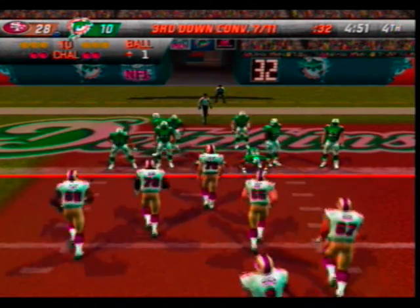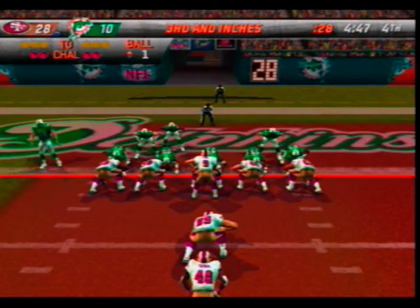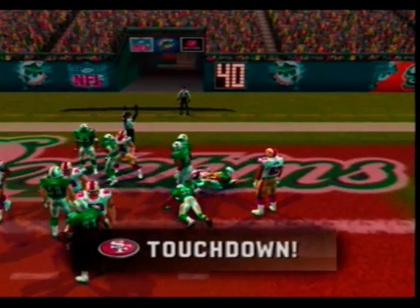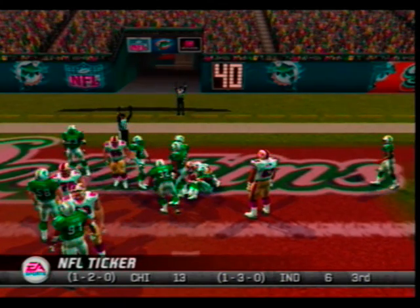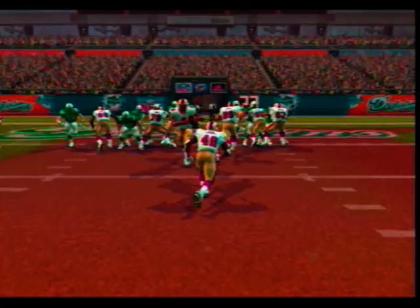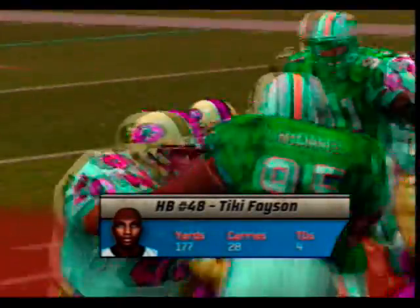They're just a yard away now. The backs are lined up in an eye, looking for the goal line. Touchdown, 49ers. Now, this is exactly how to get the ball in the end zone. Just get in behind the center and guard and keep pushing and pushing until they're putting up 6 points on the board.